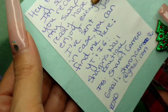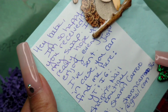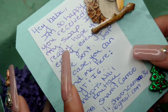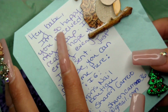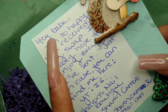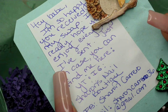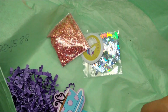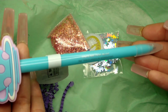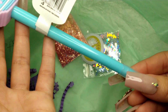This is another note. And she always includes a little note in every single one of her swaps. So of course you're going to get one of hers because only a couple of you joined. So most likely everyone who joined will get one of everyone's. But that's what she puts in every single swap. And look at this. How stinking cute. I love this pin.